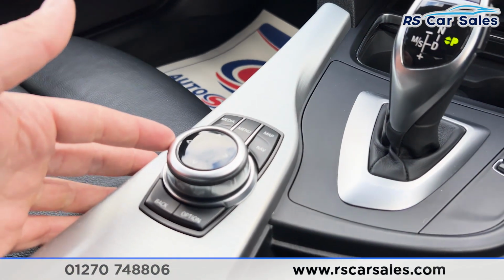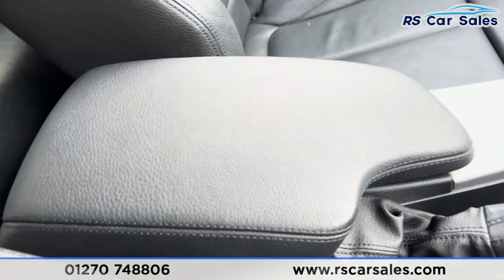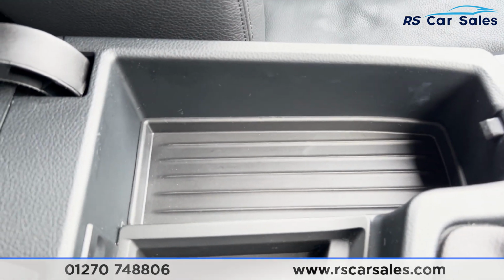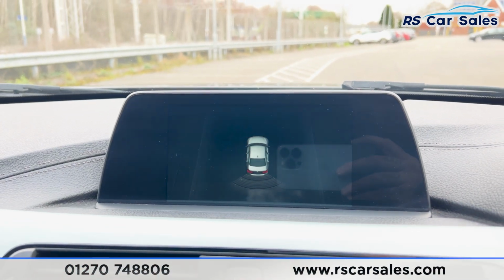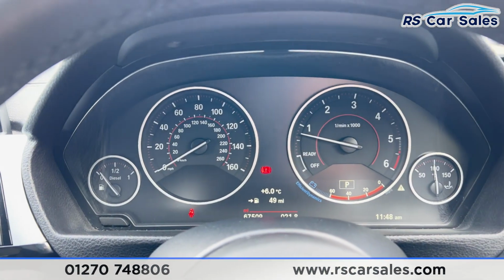We've also got the manual dial with the buttons here, handbrake, and we've also got the armrest. If we just lift up, we've also got a USB inside and a place for more accessories. Now I'm just going to pop this vehicle into reverse. You'll be able to see that we've got the rear reverse sensors just there, back into neutral, keeping this vehicle safe. Now that's all I'm going to show you guys today.